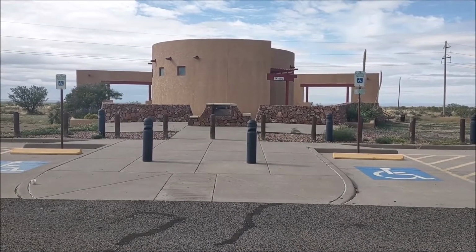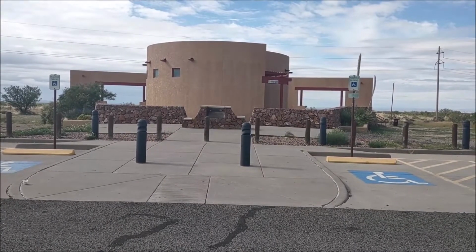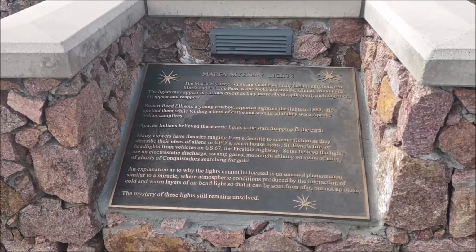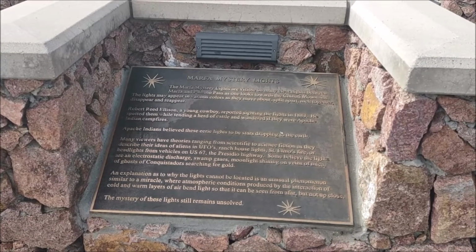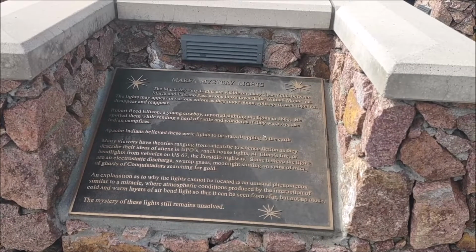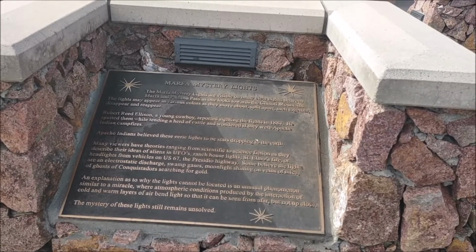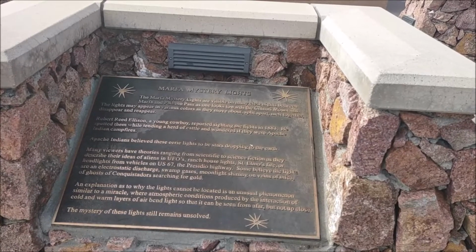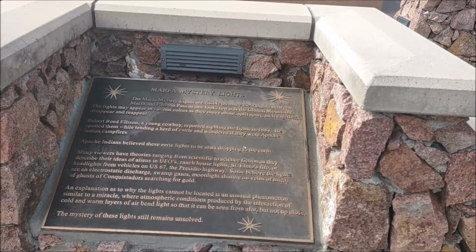Welcome to the Marfa Lights viewing area, just a few miles east of Marfa, Texas. They have a plaque here that says Marfa Mystery Lights. The Marfa Mystery Lights are visible on many clear nights between Marfa and Paisano Pass as one looks towards the Chinati Mountains, I guess. The lights may appear in various colors as they move around, split apart, melt together, disappear, and reappear.